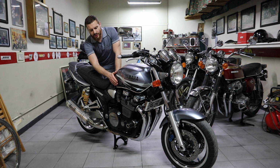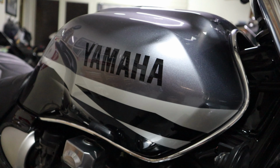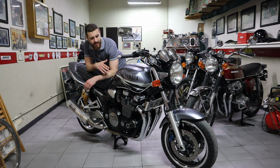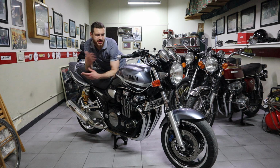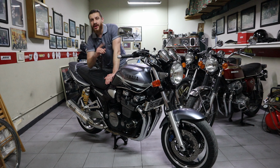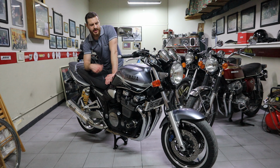When it comes to the paint job, this was issued like this from the factory, so it was not painted here. The graphics are also, from my knowledge, unique to Malta, so this is the only bike which was issued like this in Malta. Obviously there are others like this one abroad, but in my country I believe this is the only one. I know of a 400 which was painted this way, so it was made here, but I haven't seen it in around 10 years, I think, so I don't know what happened to that one.